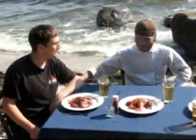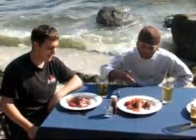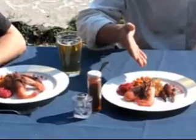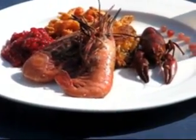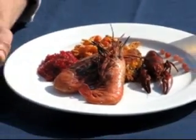Well, Evan, we made it, man. Got dinner here. Got our prawns. Got our crab. Got our crawdad and our berries. Just with a little bit of butter. Some of my blackening seasoning.